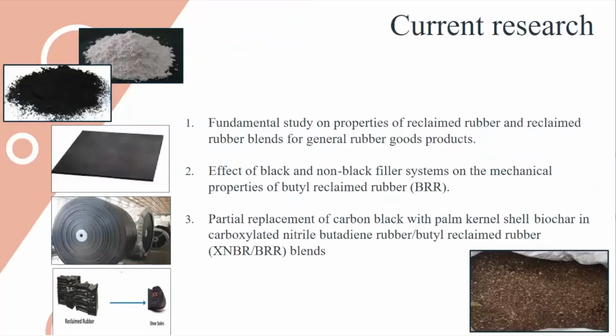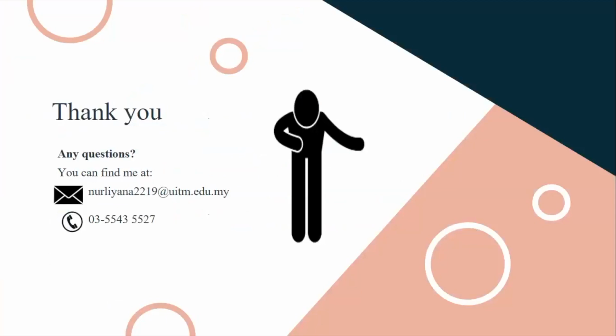Okay, this is a current research that I am involved in, focusing on reclaimed rubber. Okay, I think that's all. Thank you.